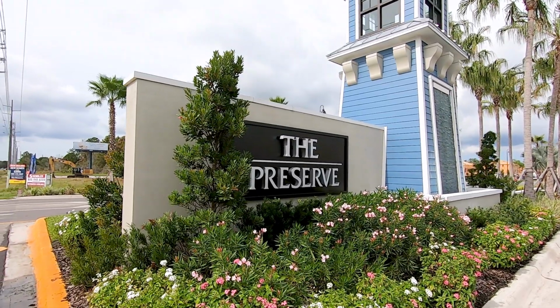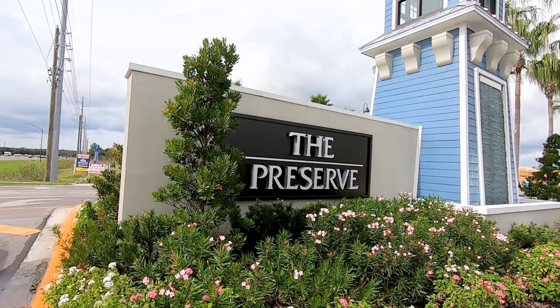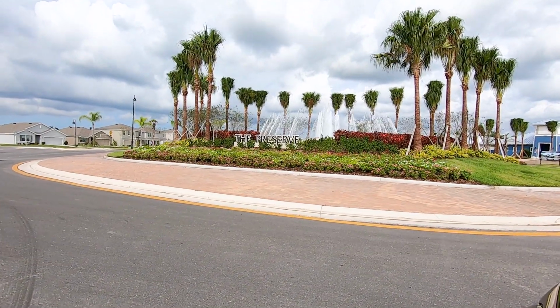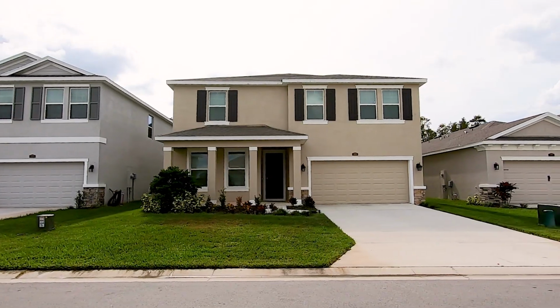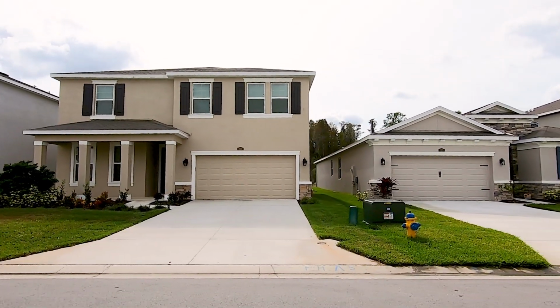The next neighborhood on my list is the Preserve. This neighborhood is located just off the Suncoast Parkway or Veterans Expressway, so for those of you that are going to be using that road for your commute, this is a great location. So what makes the Preserve different? The Preserve is being developed by one builder only, and that's D.R. Horton. If you're looking for a lot of square footage for your money, then this might be the right neighborhood for you.